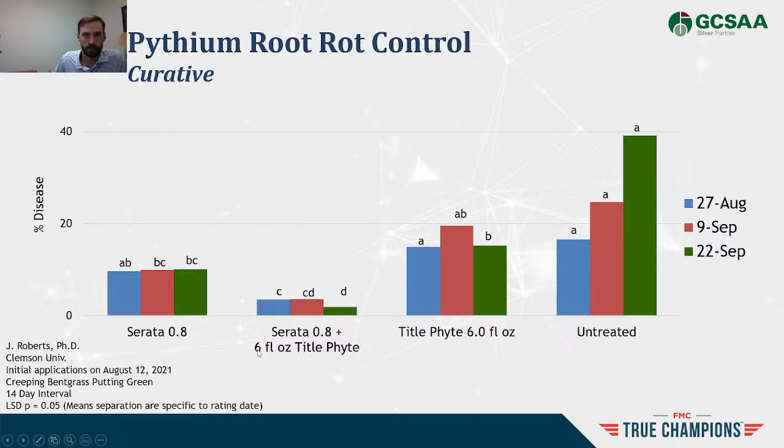So Serato is an excellent Pythium root rot product by itself. You can see that it's proven by the data. However, it seems as though the combination of Serato plus Tidal Phyte gives Serato even that additional recovery edge and knockdown edge against Pythium root rot, a very challenging disease to control this time of year. And we're just really getting into the battle with Pythium root rot for this growing season.